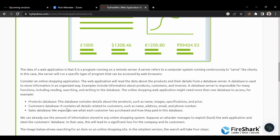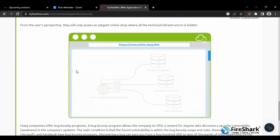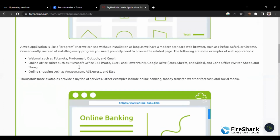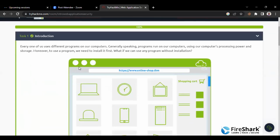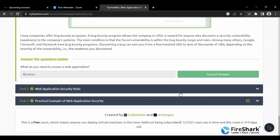We will not read all of these, just go through this afterwards. So we'll move into the question: what do you need to access a web application? The answer is that to access a web application, a browser is needed. So the answer will be browser.